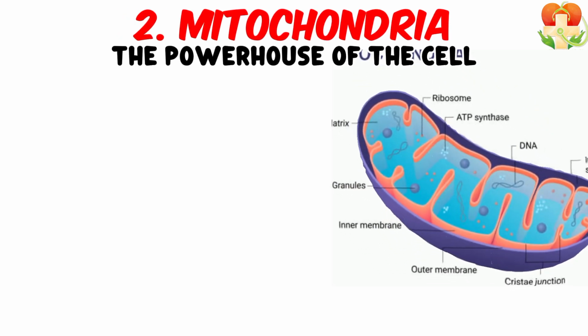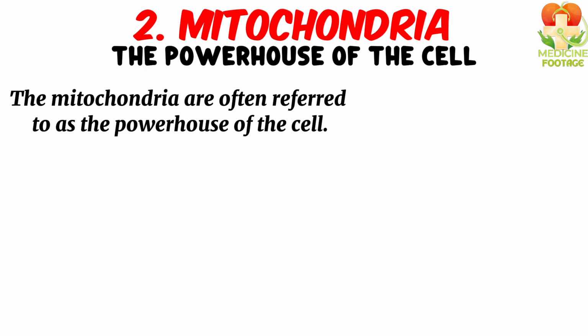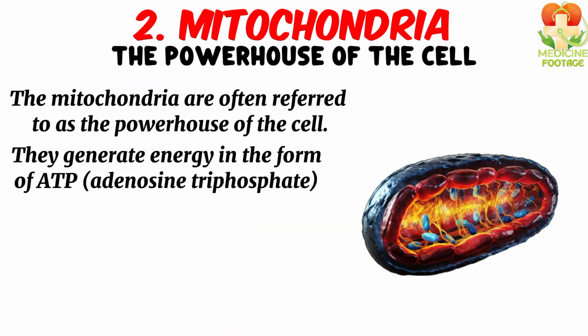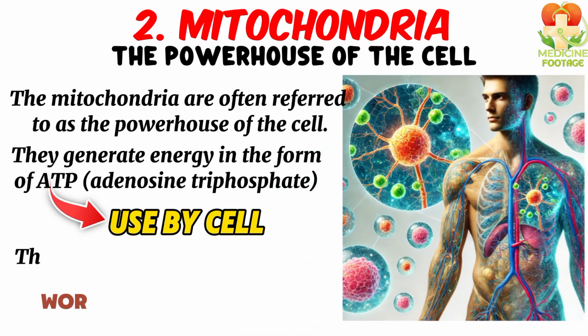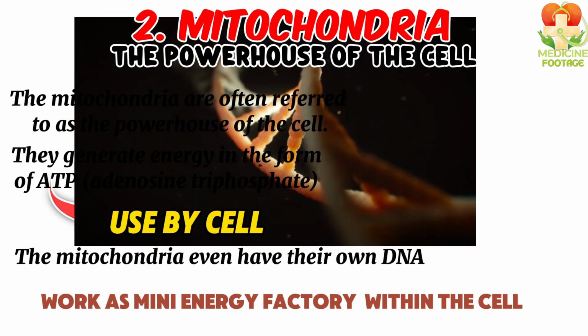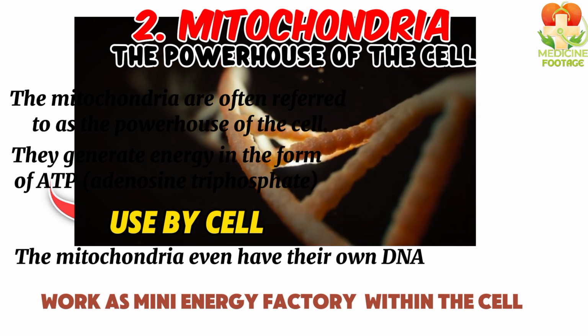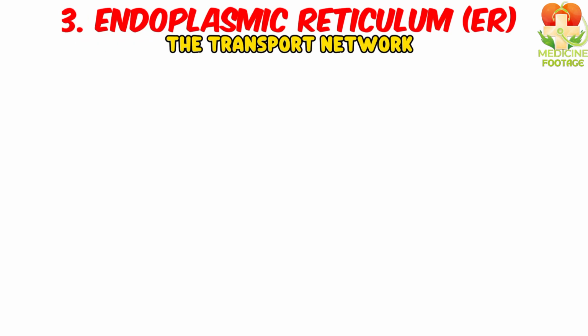2. Mitochondria, the powerhouse of the cell. The mitochondria are often referred to as the powerhouse of the cell. Why? Because they generate energy in the form of ATP, adenosine triphosphate, which the cell uses to perform all its activities. The mitochondria even have their own DNA, which allows them to produce some of their own proteins. Think of them as a mini energy factory within the cell. Now that we've covered energy production, let's discuss another critical organelle, the endoplasmic reticulum.